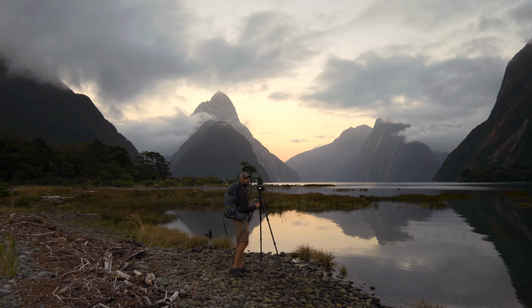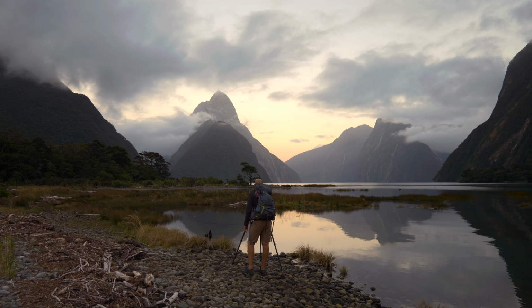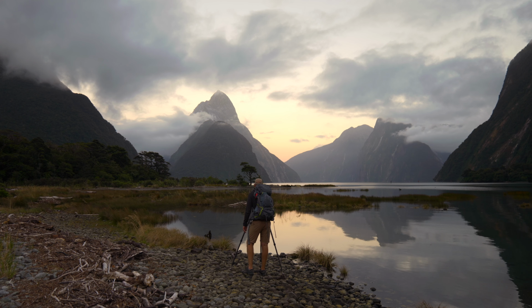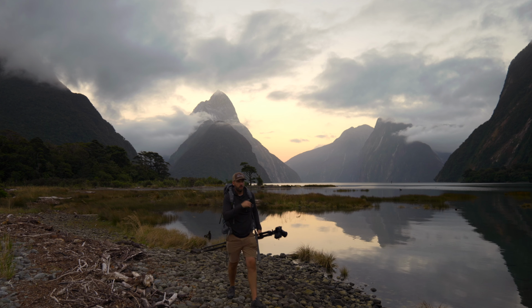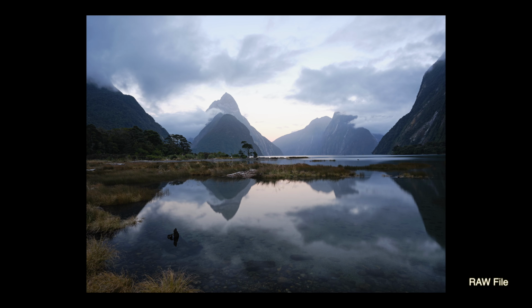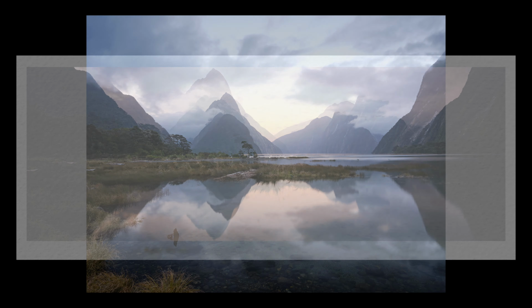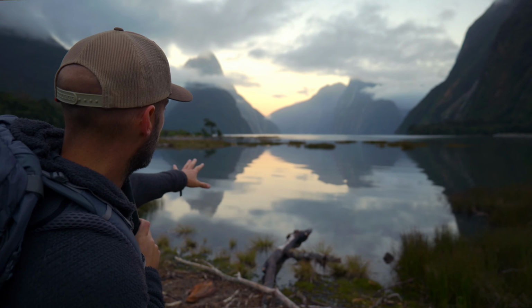I still think our composition could be better. We may need to move further this way. There's some really nice colour starting to build in the sky now. So we will just continue to follow this shoreline and see if we can find something else. I think this is much better here. We've got better reflections here.